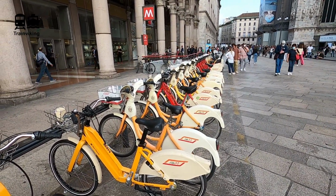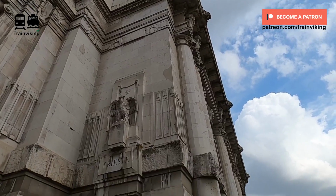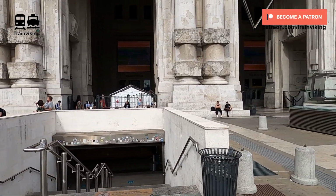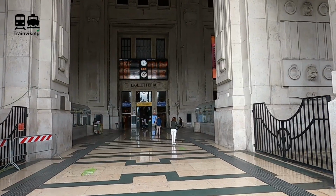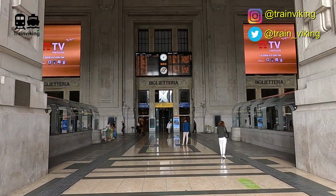The railway station of Milano Centrale is absolutely stunning. I just really love this railway station building. It's been inspired by Union Station in Washington DC. At the front you'll find an entrance to the metro, but I'll get back to the metro later on. For now, let's enter the railway station. And I mean, just look at this railway station building. I just really love it.